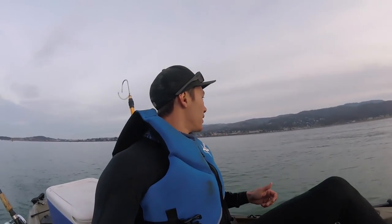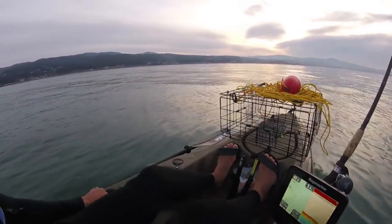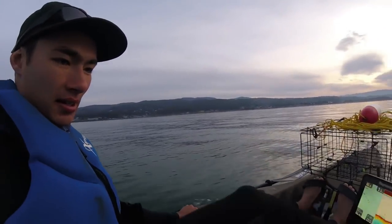What's up, guys? We're back out in the kayak again. We got our crab pots up here. We're gonna go drop that down in the water. Ooh, got some nice marks there. I don't know what that is.